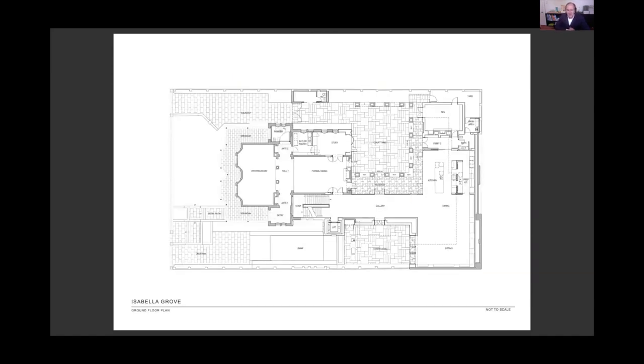So in the new floor plan at the front of the house, we retained as much as possible of the overall footprint, and the front became more of a formal area with a drawing room, a formal dining room, a study for the clients, and then leading through a gallery into a less formal, casual meals area and kitchen area.